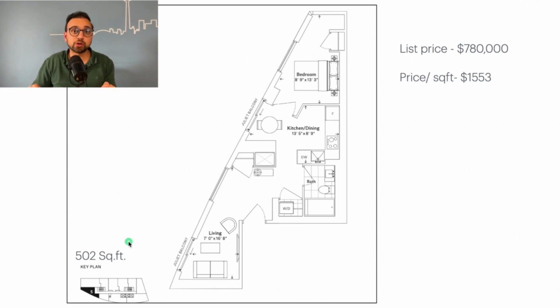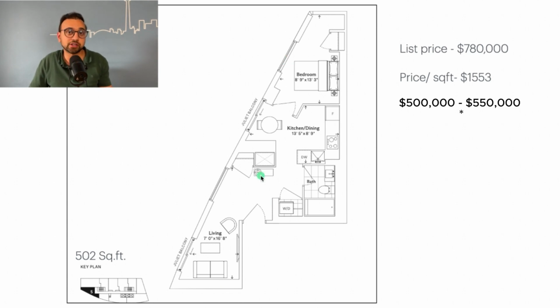But at the same time, you can find a similar or a better condo with a bigger space, with a more efficient layout on the resale side of things. So basically, something which is like 500 square feet to 550 square feet, you can find for like $500,000 as of today in downtown Toronto. So that is why I'm not the biggest fan of pre-construction.